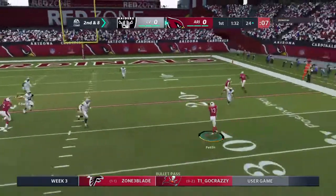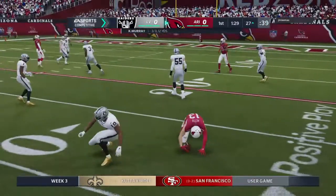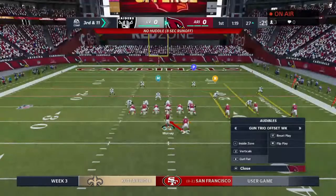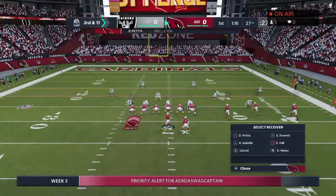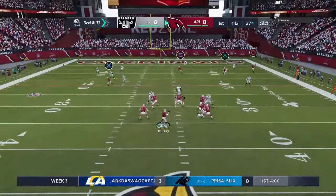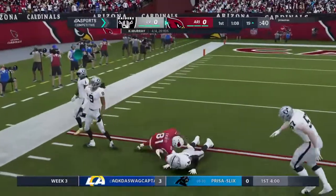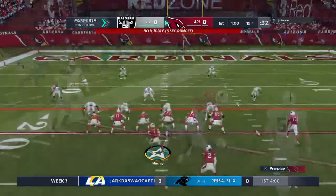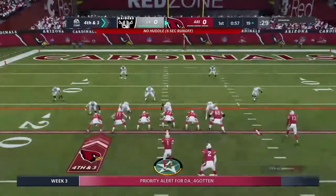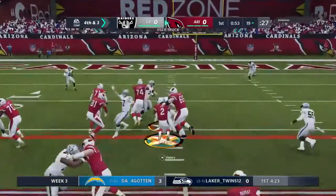On 2nd down, here's the option. A throw out wide here, caught by Pettis. And they take him down, losing yardage back at the 27. They wind up losing a couple there, so they go behind the original line of scrimmage, and now 3rd and 11 coming up. That's caught by his tight end, Gerald Everett. And he does not get to the first down marker as they stop him at the 19. It'll be a gain of 8, but it'll also lead to a 4th down.